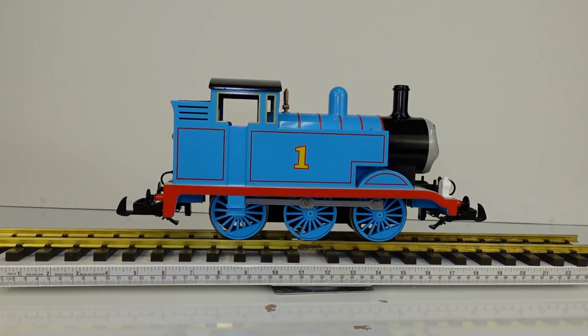Like all the locomotives and rolling stock characters in the Thomas the Tank Engine and Friends universe, Thomas is based on a real-life locomotive. He's based on the London, Brighton, and South Coast Railway E2 class 0-6-0 side tank steam locomotive. The E2 was designed for heavy shunting work and short-distance freight hauling. The E2s were built between 1913 and 1916 and withdrawn from service between 1961 and 1963.